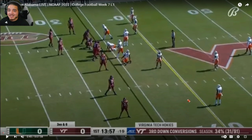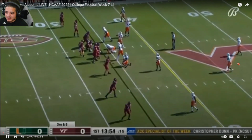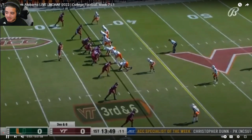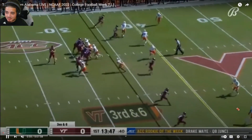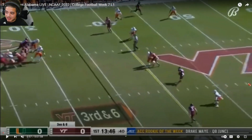Probably didn't start off as good as it ended because I think it was a coverage bust here. We're going to be bringing Couch here out of the nickel blitz. We have Cam, who's going to be walking over top. Looks like he's getting deep here. You have Ivy, who's looking like he's dropping deep. And then Avante either going underneath Ivy's for the flats, with two of them back there. So this is definitely just a coverage bust here.